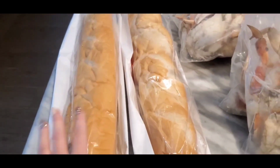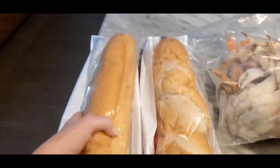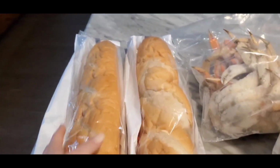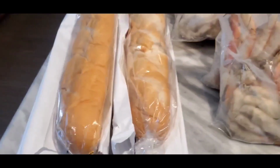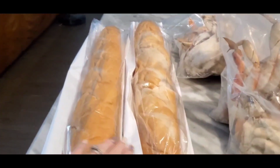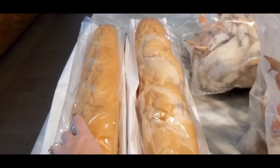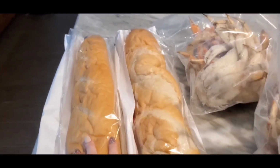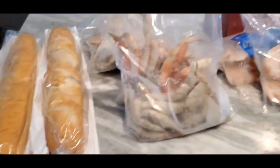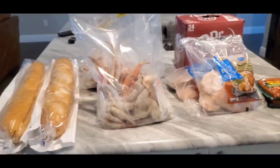I really like getting their French bread, usually because it's the best price that I've seen. These are pretty large size loaves of bread, and they're $1.79, and I take these and I cut them into 4s, and I can use them for multiple meals, so these will both go in the freezer tonight along with the rest of the stuff. And that's the mini food haul for today.